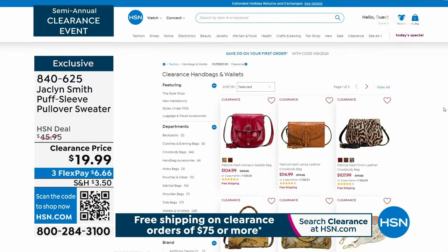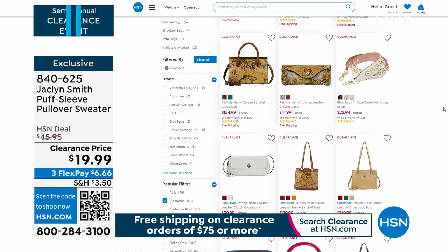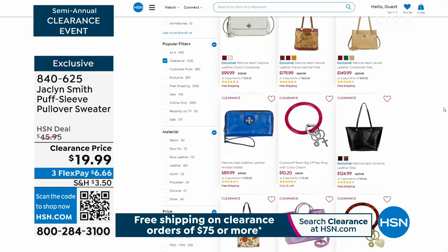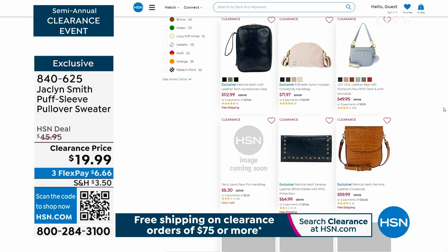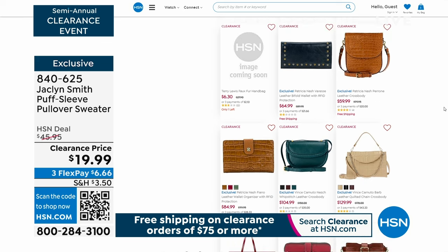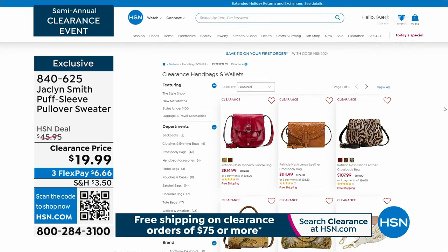Now we're putting together some incredible looks head to toe. What's your final accessory you need? A great handbag. So head on over to hsn.com. We have three pages of handbags on our semi-annual clearance event, and I'm seeing a lot of leather. So if you've been looking for the perfect tote, the perfect crossbody, the perfect wallet, search handbags on hsn.com on our clearance tab, and you're going to see some incredible deals.